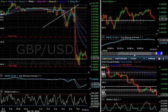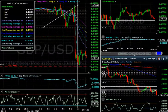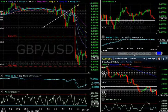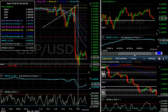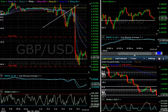So I took a fib extension from this low and this high. The high was just before the move, and the fib extension targeted 1.4662, and so it targeted that.